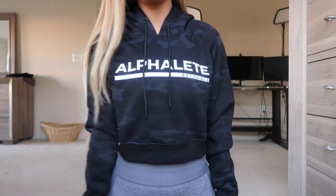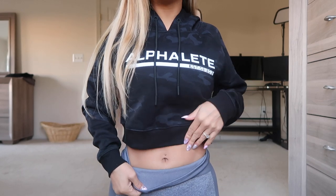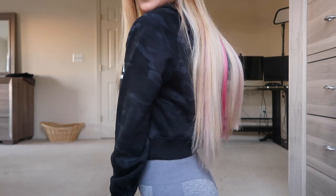The inside is super fleecy, super fuzzy on the inside. It feels just as nice as all the other Alphalete sweaters. It feels a little bit thinner. Okay, guys, now I'm gonna try on the sweater for you. I still have that sports bra on. I don't know if I'm gonna take the sports bra off today. So we have the Alphalete camo hoodie right here, and this is what it looks like. It is cropped, as you can see, right above my belly button, so it's a really nice cropped length for me, especially with high-waisted leggings.